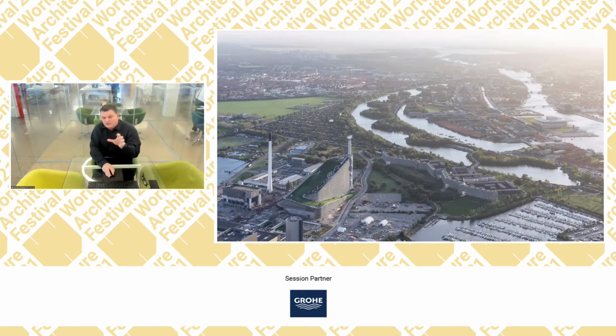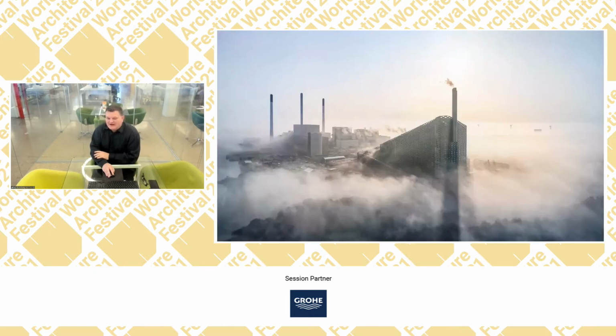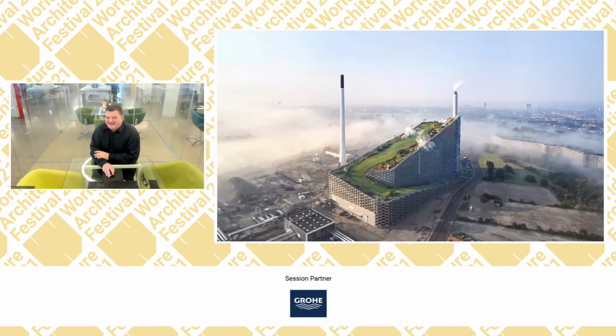And suddenly you see other projects, residential projects, that are developed after this project has actually been built, and also the parking lots now are also going to be future residential projects being built right up against the power plant.